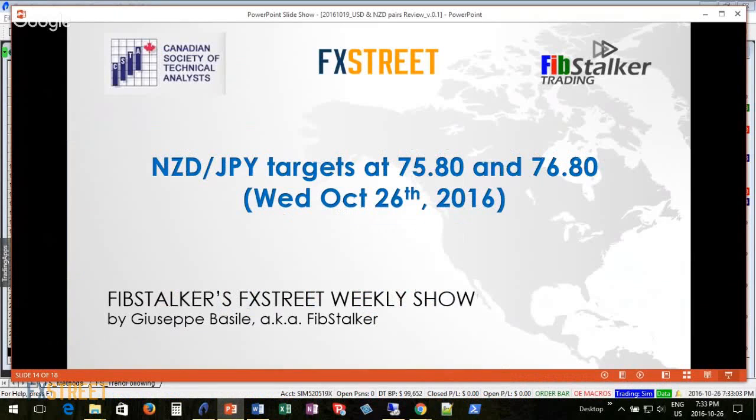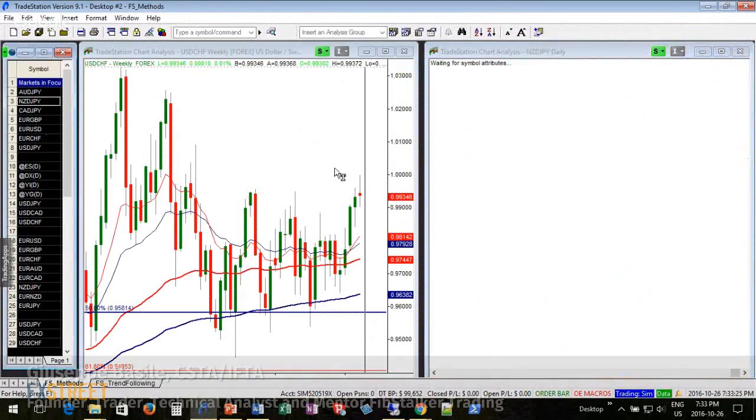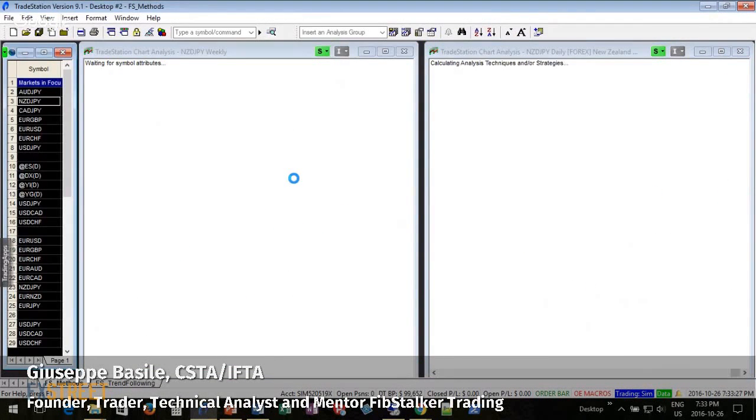Okay, the final market I want to review today is the New Zealand dollar Japanese yen, which has two targets above: 75.80 and 76.80. This is a repeat of an idea that I had 2 weeks ago as well as last week, and I'm trading this like others. Actually, the New Zealand dollar Japanese yen here.